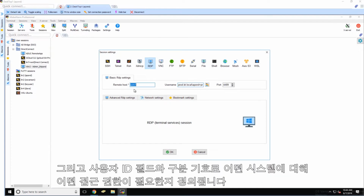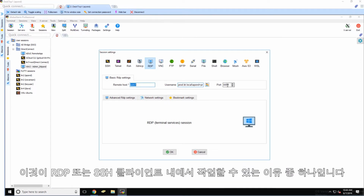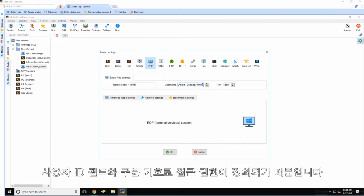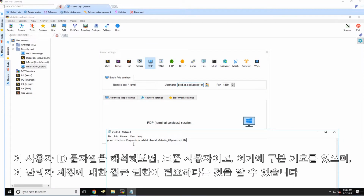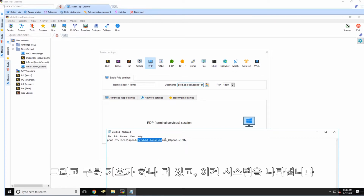And then the user ID field and delimiters define what we need access to and on what system. That's one reason we can work with any RDP or SSH client, because it's the user ID field and its delimiters that define the access. To translate this user ID string, it says the standard user, then we have the delimiter, needs access to this admin account, then another delimiter on this system.